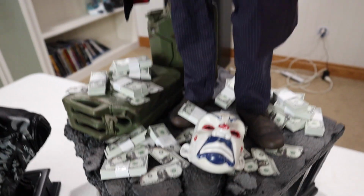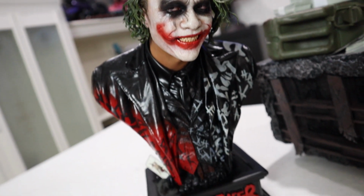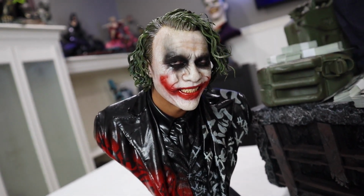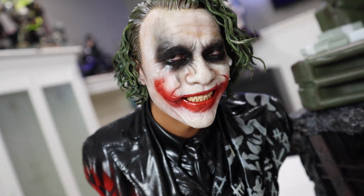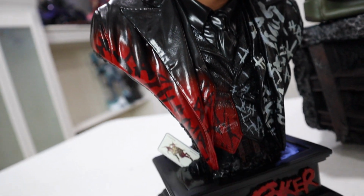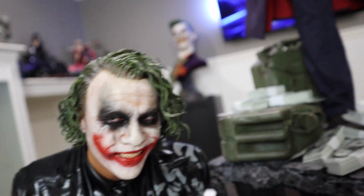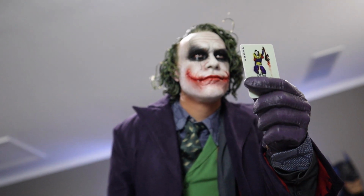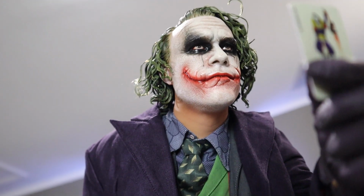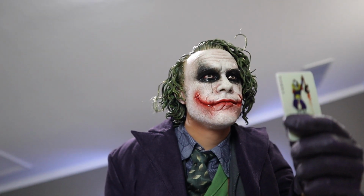And again, I'm going to pan down here and show you what that portrait looks like on the bust. So again, it looks great on the bust as well. You get that great look, and it fits perfectly. I mean, it's designed to do that. And then, of course, you have Why So Serious right there. Very, very cool. Look at that. It just looks so good.